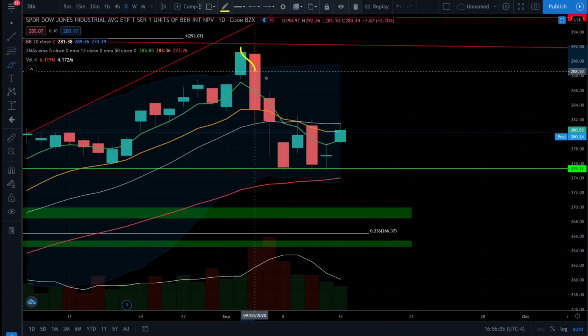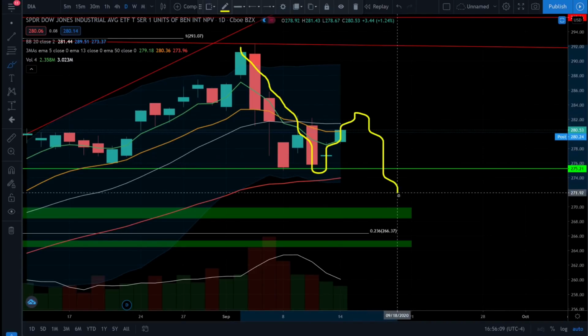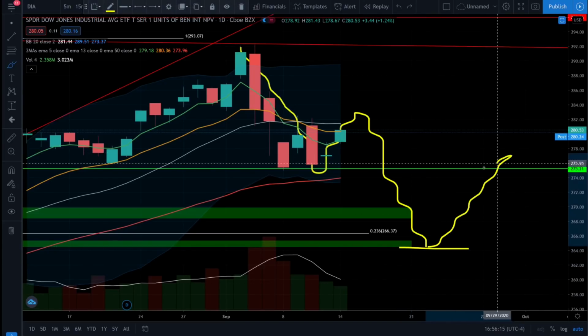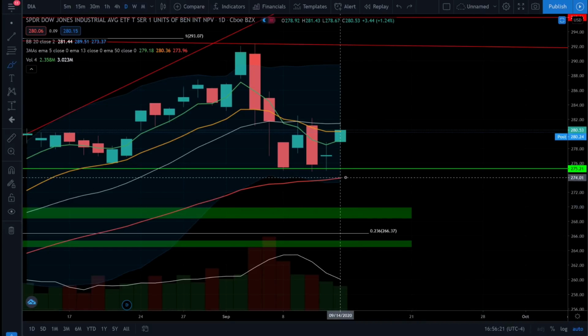And remember, we're expecting an ABC. So we could still be on the B bounce and then ultimately still see that C wave come all the way down and close all these gaps before ultimately resuming an upward trend. Now, the Dow Jones DIA ETF has yet to test the 50 EMA, so it is showing signs of a lot more bullish sentiment with the Dow Jones right now.